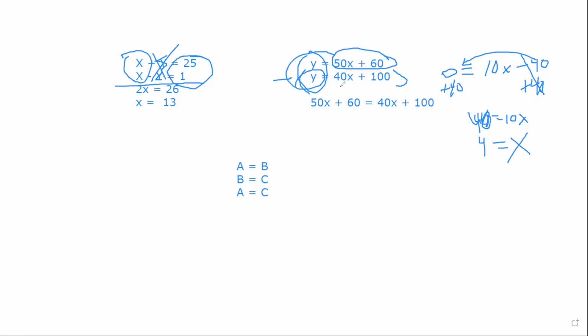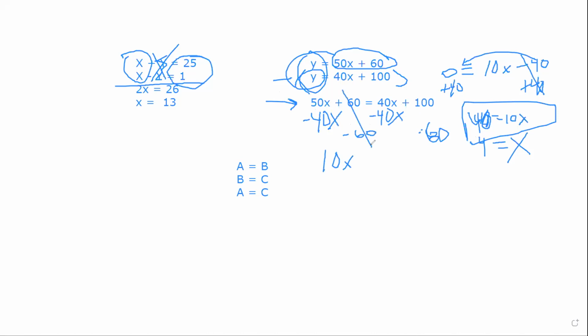It's a really terrible looking 0, but that is supposed to be a 0. And if I do it the substitution way, I'm going to end up basically at the same point as this. My substitution is set up right here. So I'm going to get the x terms together by subtracting 40x. There's my 10x. And I got to take 60 away. Those will cancel there. These will cancel here. And I still end up with 10x equals 40. Okay, so that's how I solved it.